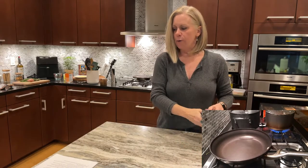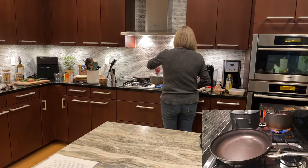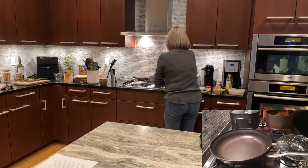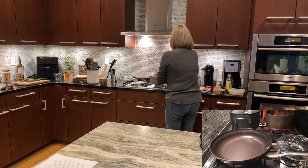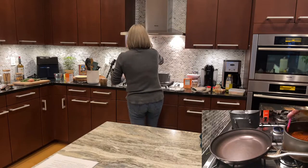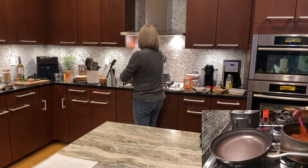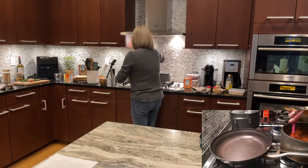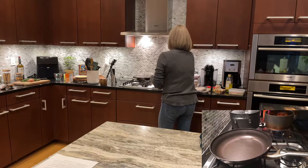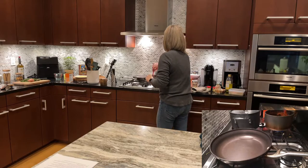All right, so let's check and see if it's boiling yet. Yes, it's just starting to. Okay, so it's just starting to, so I'm going to reduce it right now. Let me show you. I'll bring it over. It just started to bubble around the edges. And then I want it on low. I believe we keep the lid off because we want it to actually reduce.